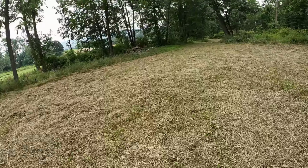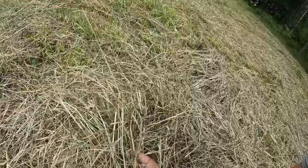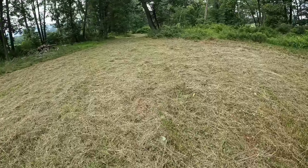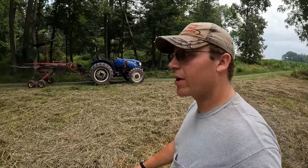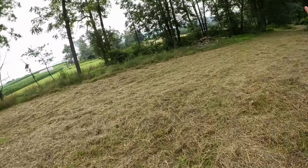All right, so here's the opening to one of the fields that goes back into the woods a ways. Let's see how this feels here. Yes, good. Dry as a bone. What about over here? Perfect, guys. Perfect. That is very good. That is what I wanted to see. This is in the woods, so if this is dry, the hill is definitely dry.